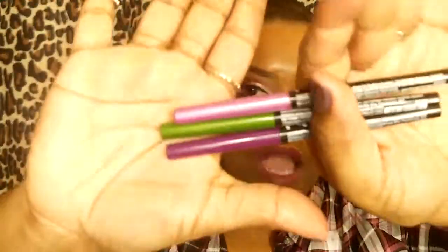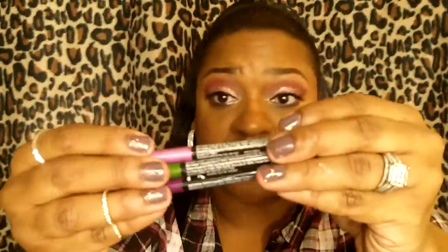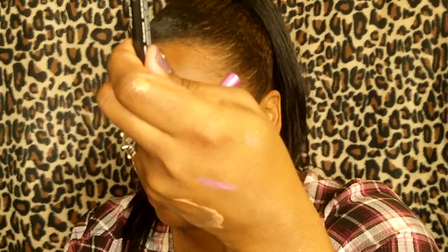Also, my dollar Nicka K eyeliners. These are 3 that I just picked up to show you guys. I have all of the colors that they offer. There's a bright blue, there's all kinds of colors. But this color right here is actually the color that I'm wearing on my lower lash line today. And that is what it looks like there. Does it have a name? Persian Pink. There you go. I'm wearing Persian Pink on the table of my eye.